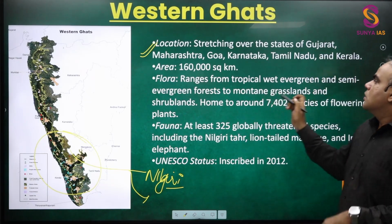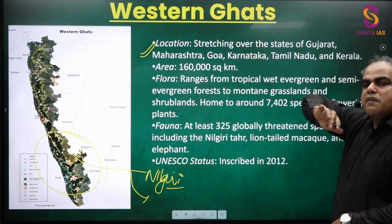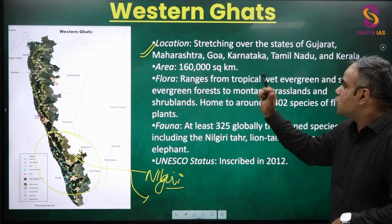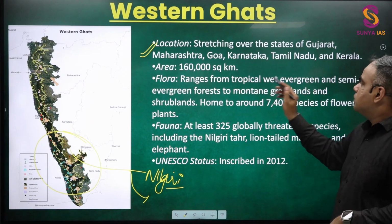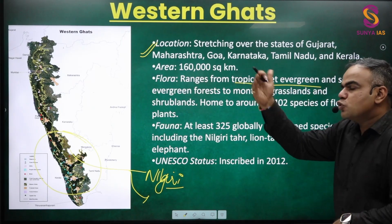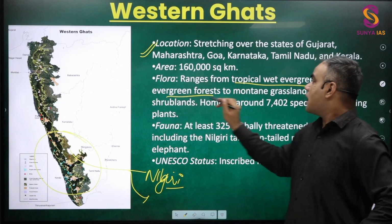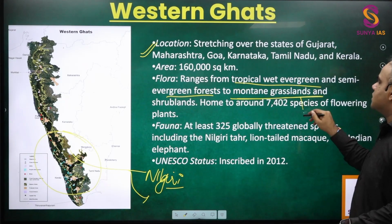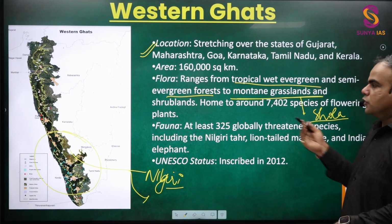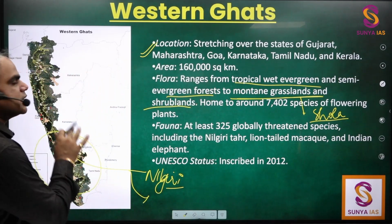Fine. And by the way, because this is facing your south west monsoon, there is more rainfall in the region. So you will find tropical wet evergreen. Again, in the portions on the leeward side, you will also find semi evergreen and even montane grasslands. For this, I told you, shola grasslands. You can also find shrublands here. This is also very important.